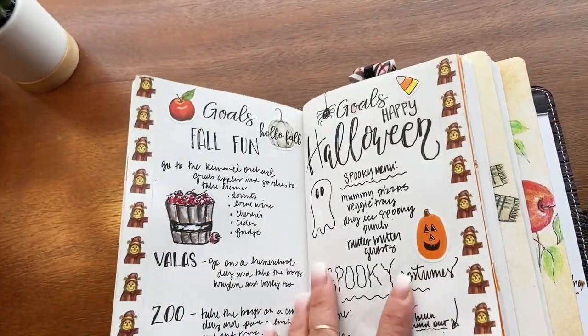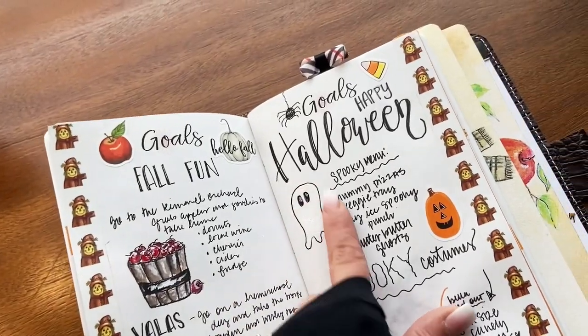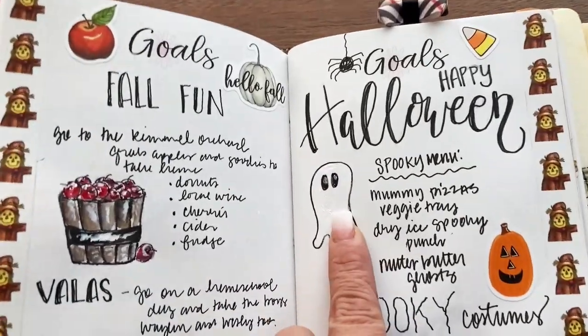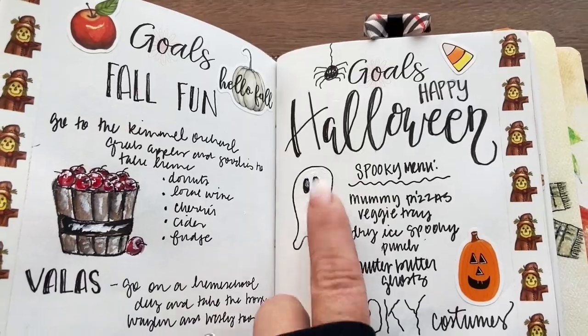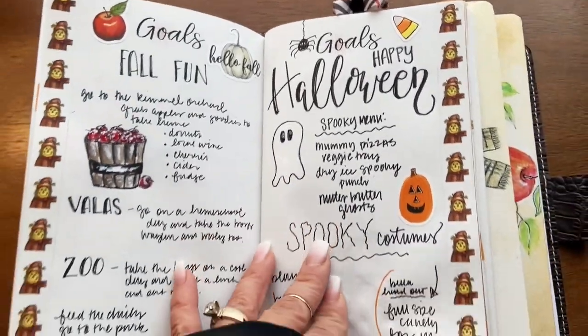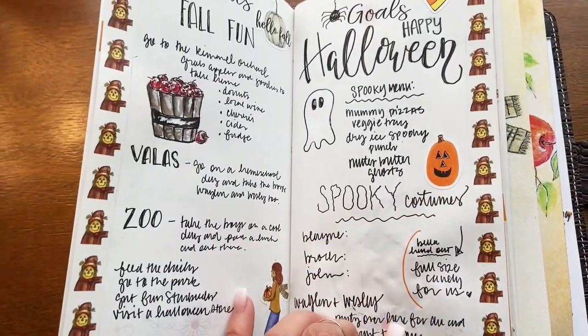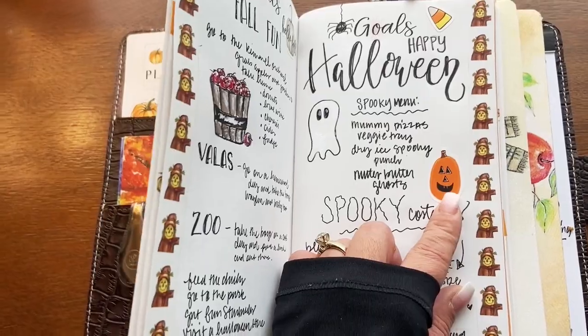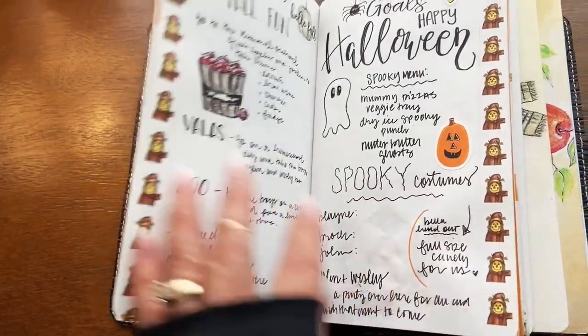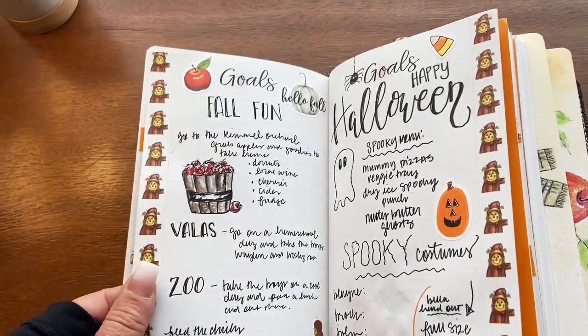But anyway, guys, and this little spooky ghost, how easy just to draw a little squiggly thing. And I did paint him in with some acrylic because my paper is kind of gray, so this really stood out. And this was one of the stickers from the box for October, so how fun is that? I wanted to make sure my jack-o'-lantern got in there. I mean, hello. And a couple pieces of candy corn. I mean, it's truly how fun, honestly.